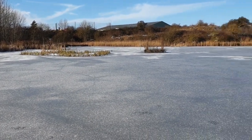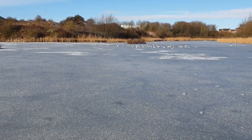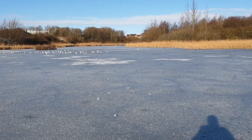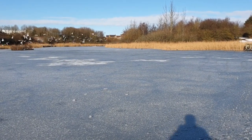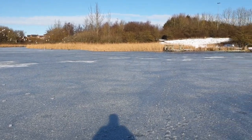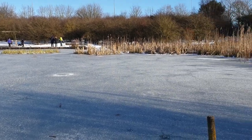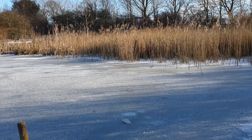Moorhens running around on the ice. Yeah, what have we got? Black-headed gulls. Might be a couple of juvenile herring gulls or lesser black-back gulls. Might be something more interesting in the distance. We'll go around and have a look-see. Oh! Someone spooked them. A couple of coots over on that side wandering around. And then over here there's another jetty out there as well. You can see it's fairly frozen. A little bit of a reed bed there as well.